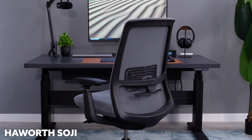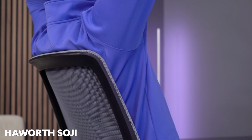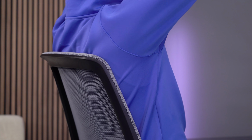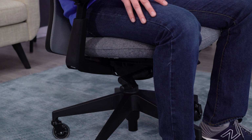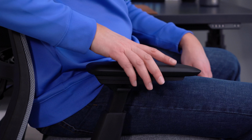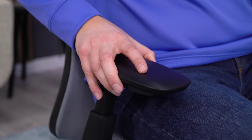So you're going to get just great comfort. It maybe doesn't have any features that stand out in a major way, but the backrest is really nice. You're not going to complain about the seat. Armrests are right there too. You just won't get that headrest like they said with the Yes chair. So Soji, that'd be my place to go for a new chair.